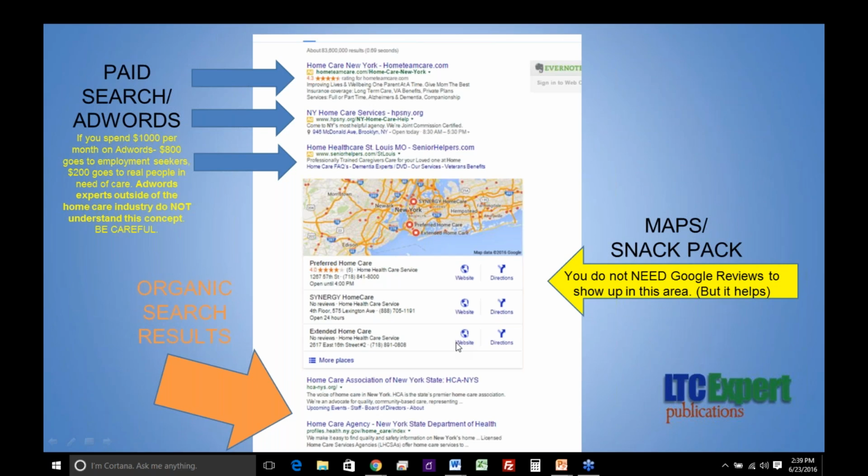Some people will tell you that you have to have Google reviews to show up in this area, but that's not necessarily true. It's great if you have some Google reviews, it would be awesome, but if you don't have any, that's not going to make or break you. We've seen this over and over again. Obviously, 2 out of 3 home care agencies in this search do not have Google reviews.